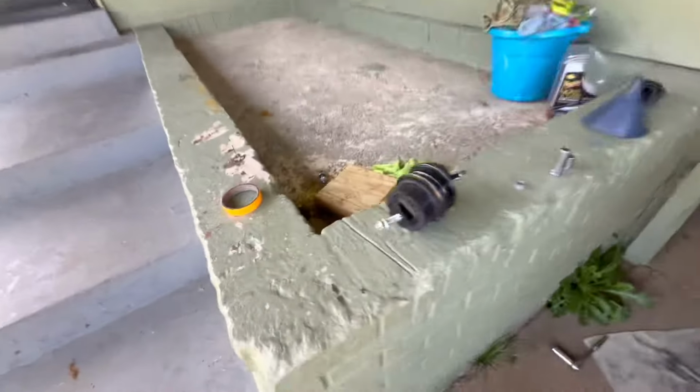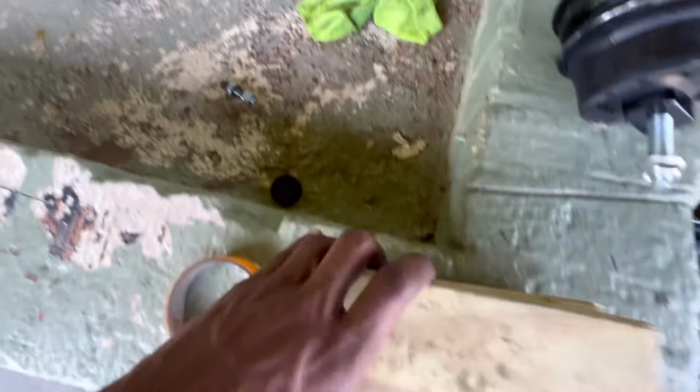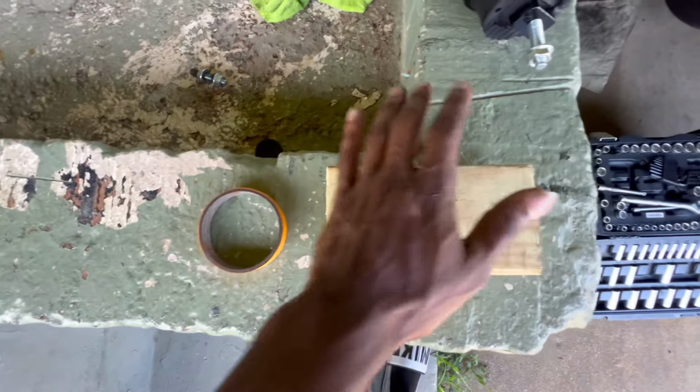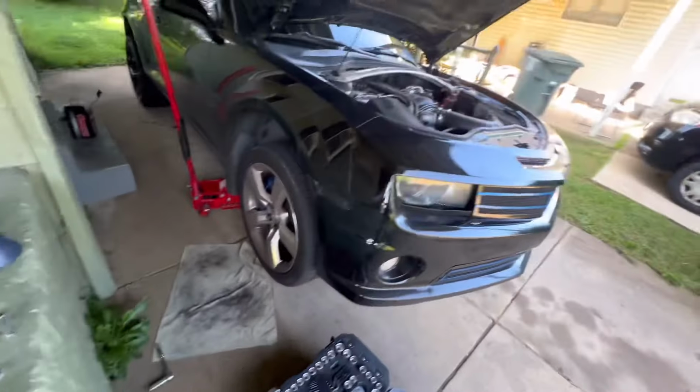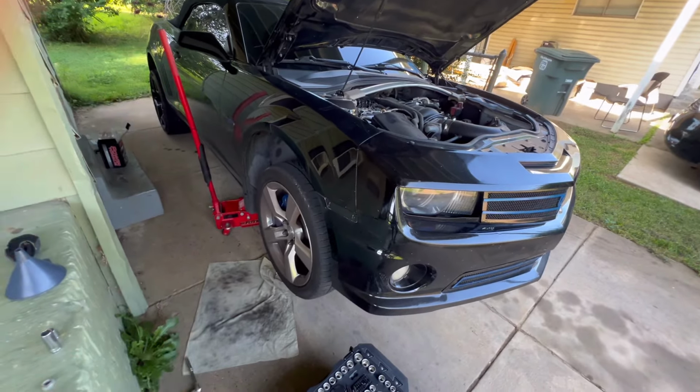I got blocks put on the jack. Make sure y'all put blocks on your jack, because you don't want to bust your oil pan. Put these blocks on the jack, lift up on the motor. The motor gonna rise up off the motor mount. Easy peasy.